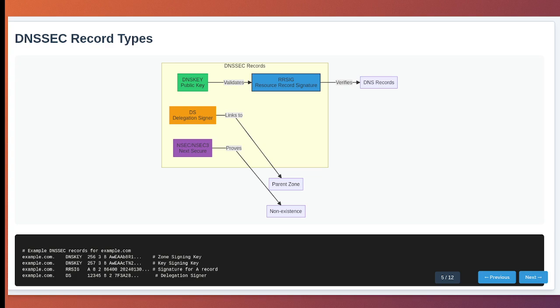Next are DS, or delegation signer, records. These create the chain of trust between parent and child zones. It is a hash of a child's DNS key that is stored in the parent zone, acting like a parent's endorsement. When you enable DNSSEC, you provide these DS records to your registrar, who then passes them on to the registry.